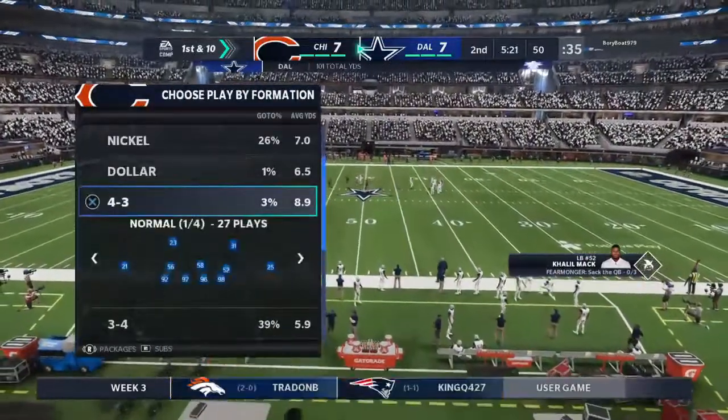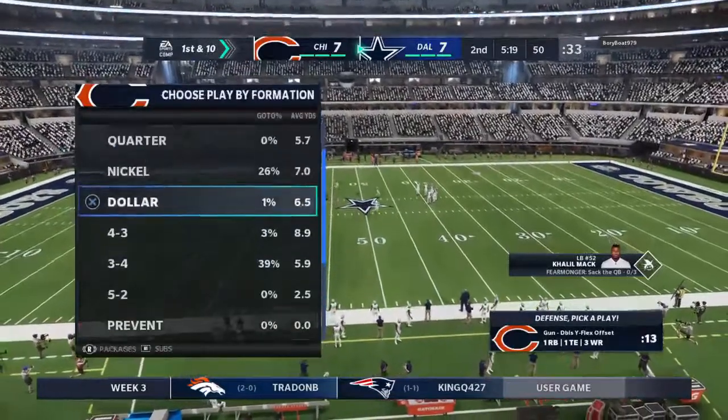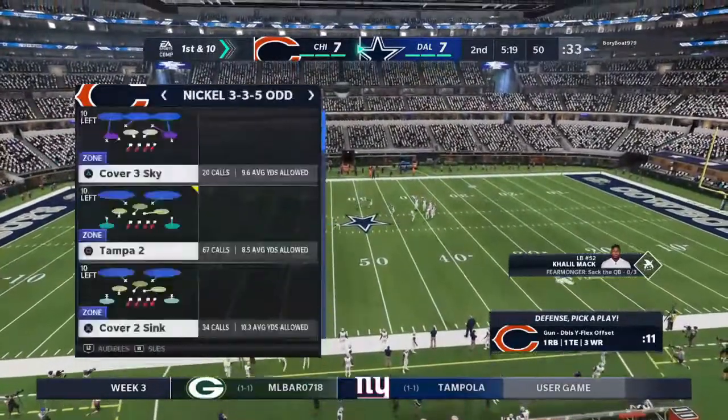Well, we kind of looked at each other as they decided to go for it, but in the end, great execution, a 6-yard gain, and it all works out.